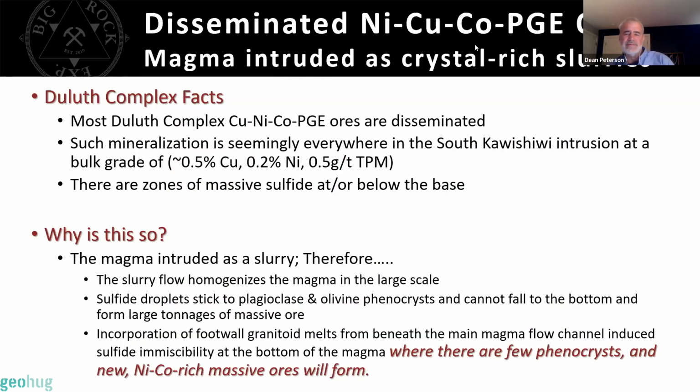Duluth Complex, the ores, most of them are disseminated. And the magmas are true crystal-rich slurry. Here are some facts. Most Duluth Complex copper nickel ores are disseminated. Such mineralization, at least in the South Kawishiwi Intrusion, is seemingly everywhere at a grade of about 0.5 copper, 0.2 nickel, half a gram total precious metals. That's platinum, palladium, gold. And there are zones of massive sulfide at or below the base. It all depends on the magma flow where these things are, and we can track these kinds of things.